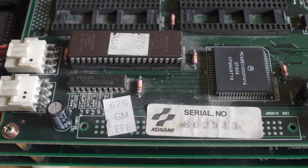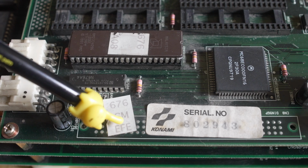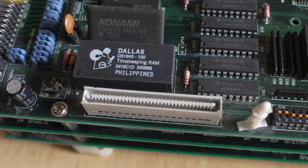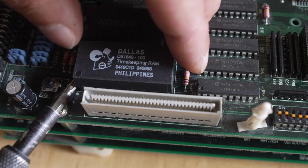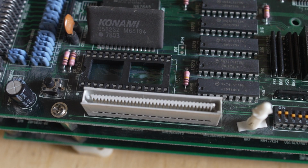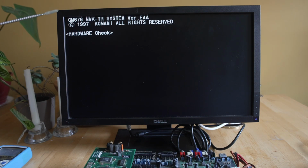So the question is, is this sticker even real? Because this is my actual Racing Jam board, 676GM EFE. So I do know this says EFE at least, but that doesn't seem to come up on any single MAME code, so the EFE is a bit confusing. This has a Dallas timekeeper chip, same basic function, just a different brand, and I know I'm not supposed to be taking these off with a screwdriver. I was just in a hurry. I've done it a bunch. Don't do what I do, which is always good advice because I definitely take some shortcuts because I've been doing this for a very long time.